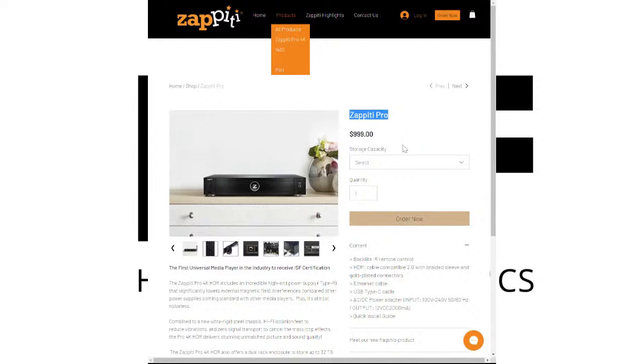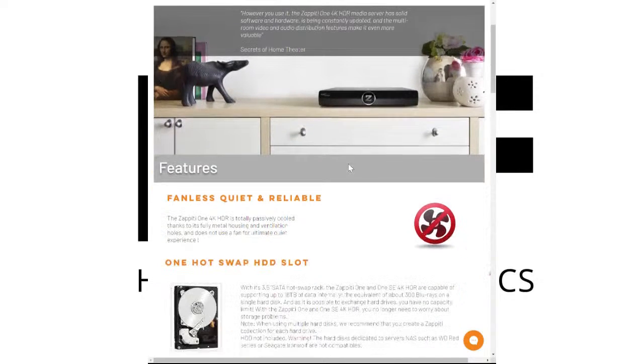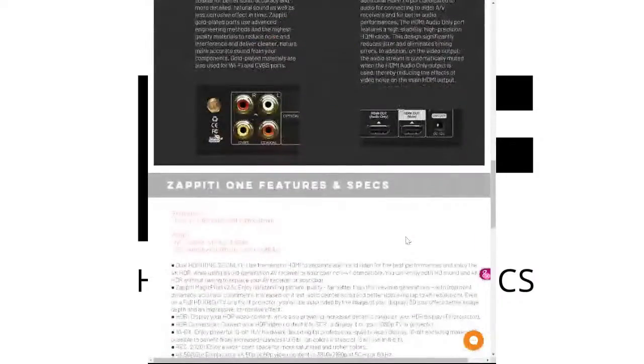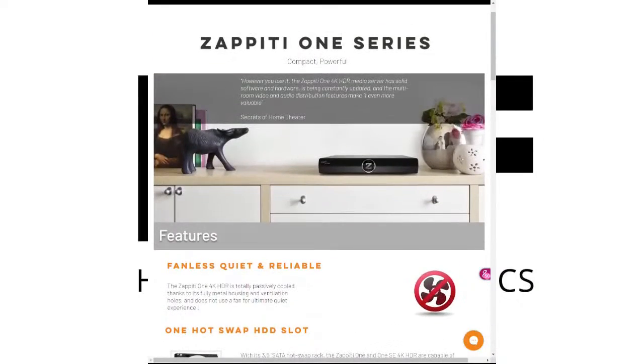But they also have the 1 series. And let me see, are we going there? We are going there. And it looks kind of like this. It's a simpler unit, but it also costs a ton less. So run through the Zappiti webpage, check out their products, and see if this is something that would work for you. Remember, this is not a streamer. This is a media player. You might be able to put streaming apps on there, but for me, I'm pretty laser focused on the whole streaming deal, so I'm going to deal with that only and not really think about this. You could buy both the Roku and a Zappiti one and then have the best of both worlds.